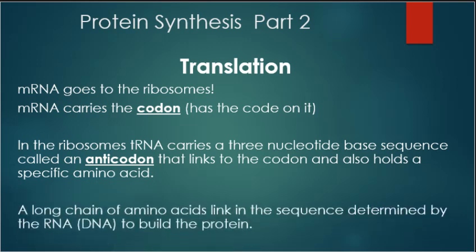A long chain then of amino acids will be created, and a long chain of amino acids is called a protein. Remember, that's what we're trying to do here. We're trying to make a protein. This is called protein synthesis. And it is complex. So if it's taxing your brain a little bit, that's okay. It should. It's tough.